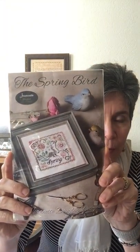So the first thing I finished was Jeanette Douglas's Spring Bird. I really enjoyed this one, and the colors are fabulous. So here is the finish. The only thing I still have to do, well, it's not finished because I didn't put the beads on yet. I will have to do that. This was stitched during my vacation in Thailand, so such great memories. That was such a nice vacation.